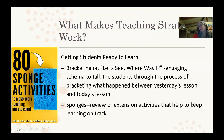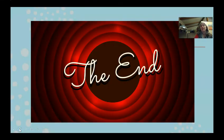And that you're doing things like sponges. And what we mean by sponges are reviews. So reviewing what you've just covered, or a way of extending the information that you have covered into more ways to get the students to elaborate on the information. And there are all sorts of great resources you can find online with sponge activities based upon your grade level and your subject area.